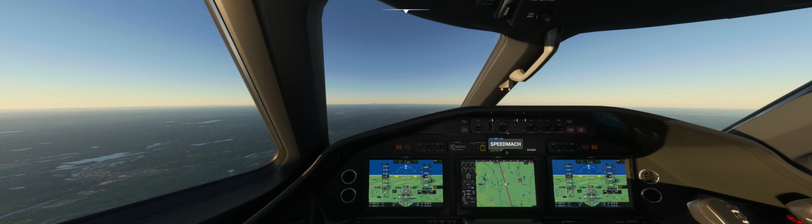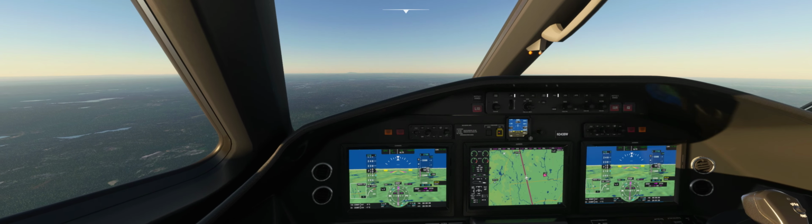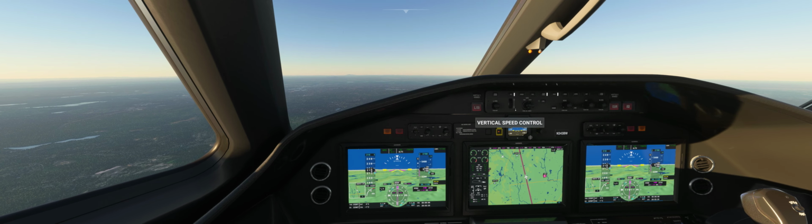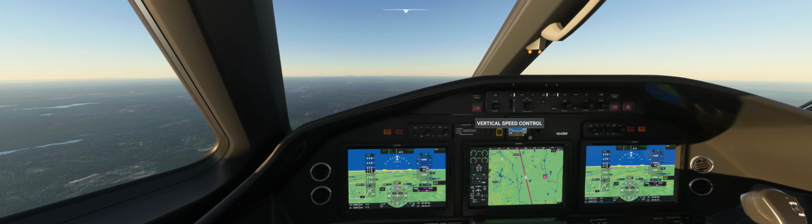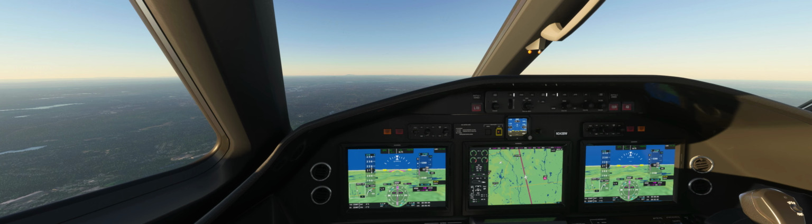Slow to 210. Landing gear. Maintain present heading and altitude. Tower, on shallow out, 120.5, Cessna November 3 4 3 Bravo Whiskey, 17 miles southeast, inbound ILS runway 29.